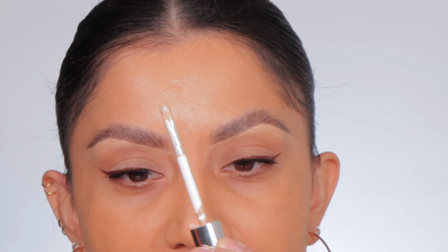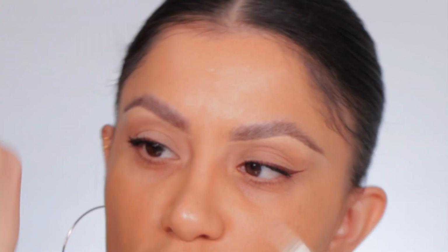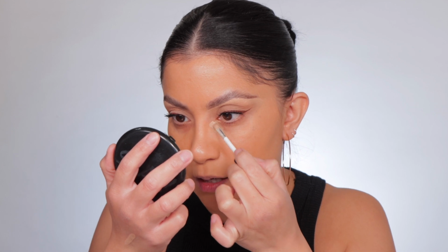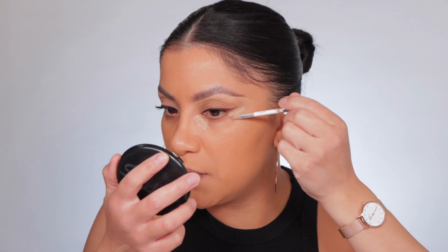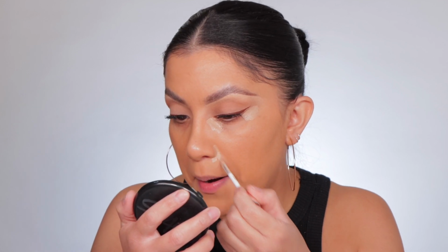But let's see. Let me just start. It has this applicator that kind of looks like a brush. Is it a brush? Ooh, it's gentle. It is a bit of a brush. Pretty pigmented, but as you can see, the shade is too dark. Whoops, my bad. Usually with concealers, you go about a shade or two lighter than your skin tone. Start with concealing here. Well, actually, the color's pretty good. And then I'm just gonna add a little bit right there.